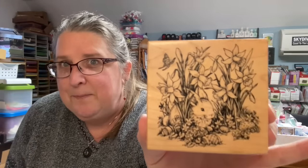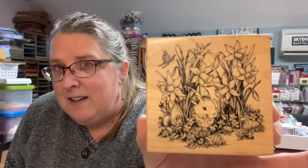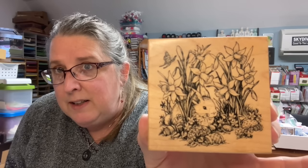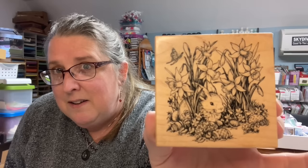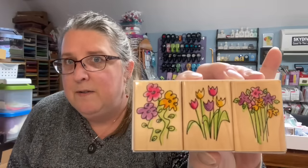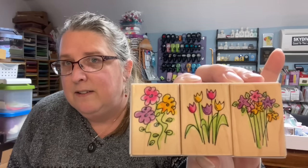Then I found a really cute, this is a PSX stamp. And I don't know if I would color the whole thing. I'd probably do accents of browns and yellows and greens. But it's a really sweet stamp. It's a little more complicated than the other one. And these are great for watercolor pencils. So this is a Hero Arts collection, set of three. I could make some really cute cards with those.